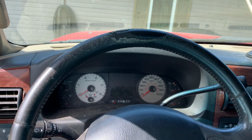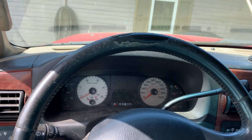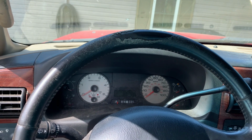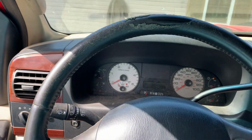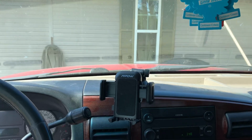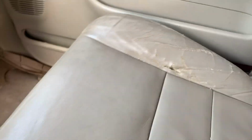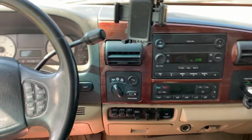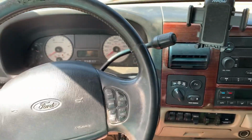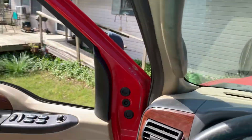I believe that's it, really. Oh, this driver heated seat doesn't work, but not too concerned about that, because the seat needs reupholstered anyway. This seat needs reupholstered. Well, really just this seat bottom and the armrest. The back of this seat is perfectly fine, but this seat bottom, this driver's seat, needs reupholstered as well.